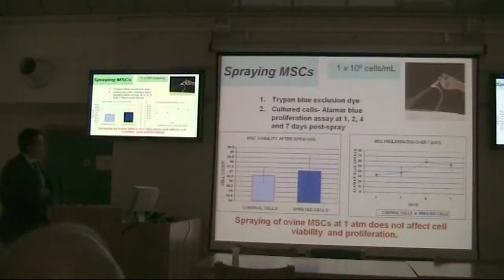So we were quite encouraged by this. However, it's very difficult to apply a mass of bone cells in fibrin glue onto the surface of the prosthesis. So we used a spraying technique where we sprayed these cells onto the surface in fibrin glue. And again, we wanted to check that spraying didn't affect the proliferation and viability of these cells.